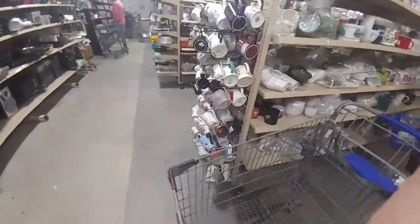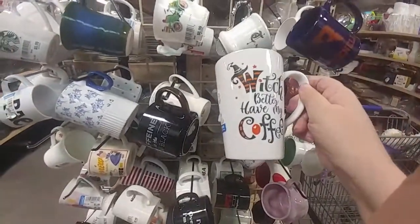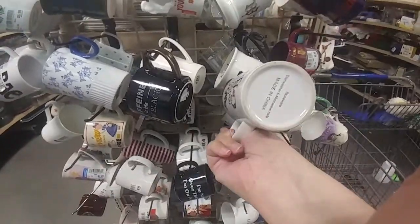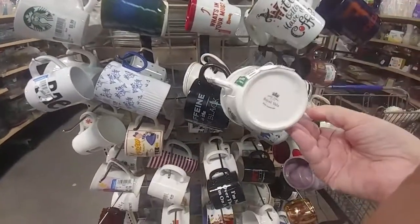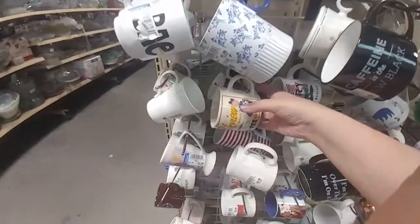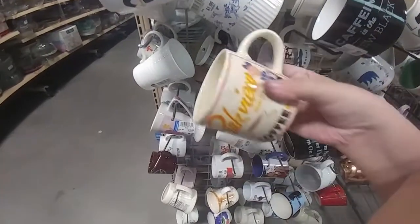Okay, let's see what else we can find in the mugs. Ho ho ho ho ho, that's kind of funny. I like that. $4 though. Who makes that one? Stoneware. This one's kind of neat and vintage looking. But there's just one. This is cute, older looking. 1992, there's just one.